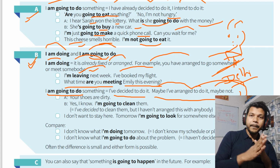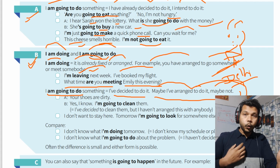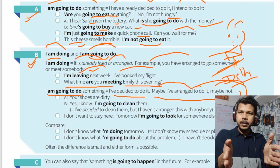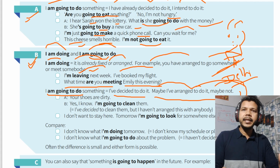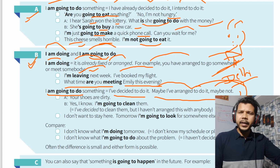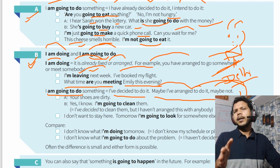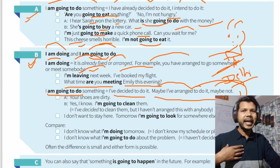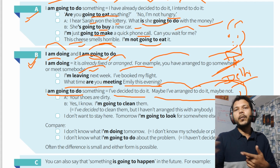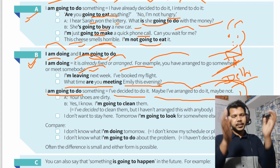If you say "I am going to buy a car," it means you have decided to buy a car. And if you say "I am buying a car," what is the difference between "I am buying a car this week" and "I am going to buy a car this week"? With "I am buying a car," I have decided, everything is done, all the arrangements have already been done. I have already seen which showroom it will be, where I am going, with whom I am going. This is called arrangement. And if I say, "Hey, I am going to buy a car this week," it means I have decided, but I have not thought about which showroom I will go to. This is the slight difference. But in spoken English, they both can be used interchangeably, I am saying.